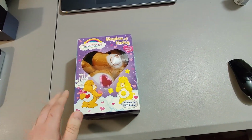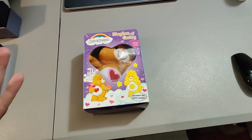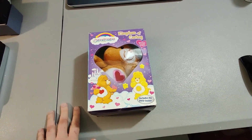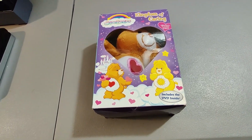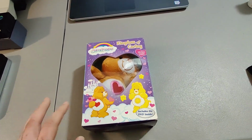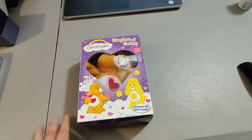It's one of those things where it's a DVD and a plush, so I don't know if I can technically ship it media mail. I'm actually not even sure if it's an option. That is showing media mail, but honestly, it's about the same price without media mail, so it's no big deal.